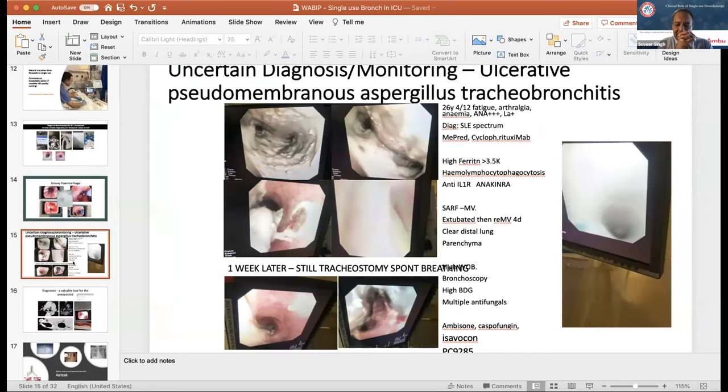And indeed, as a problem-solving tool, where you've got uncertain diagnoses and monitoring, in this case, a very sick patient, immunocompromised with SLE and HLH, who developed work of breathing problems, was re-intubated, and was found to have a profound pseudomembranous ulcerative tracheobronchitis. You can see here, this was a reusable conventional video stack system, but then subsequently with the newer monitors for the single-use scopes, we were able to provide adequate enough serial monitoring.